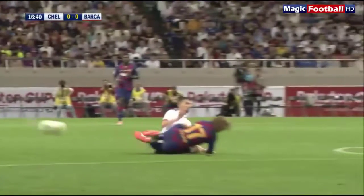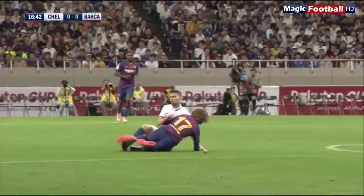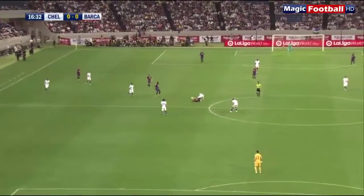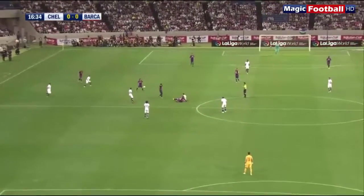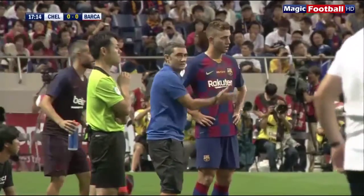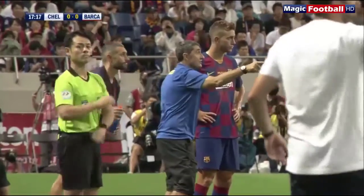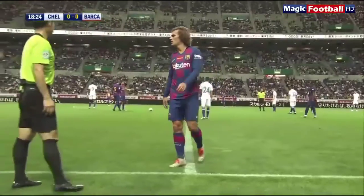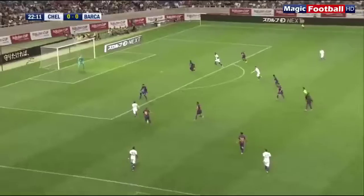Griezmann's taken a bit of a heavy knock by Jorginho. Both players going for the same ball. I guess he's right in a way, the referee, not to give the foul. Griezmann probably gets there just a career in many ways, but he's also risking not being fit for the beginning of the season in one challenge where he goes different.